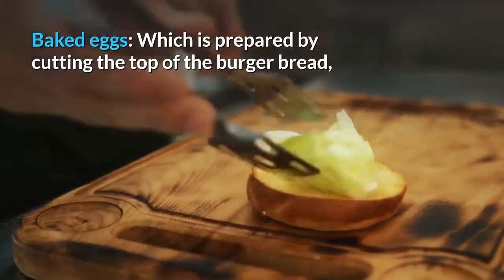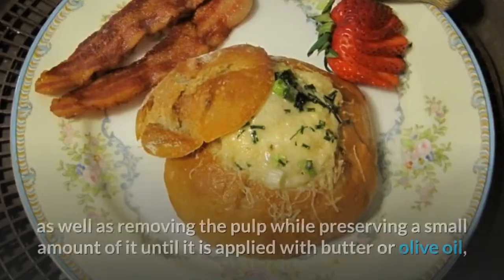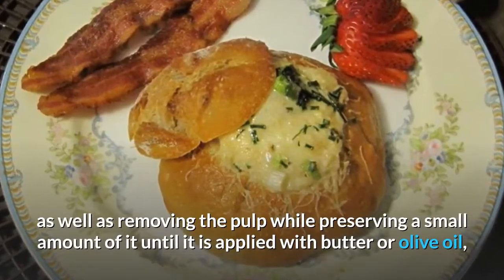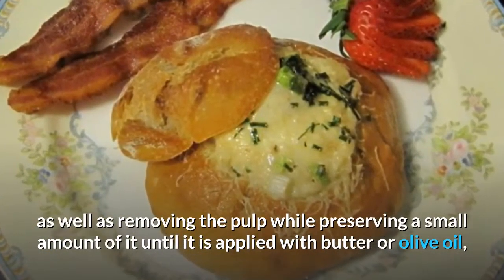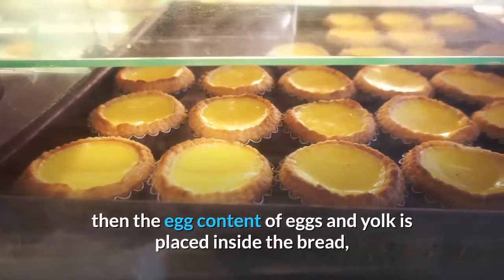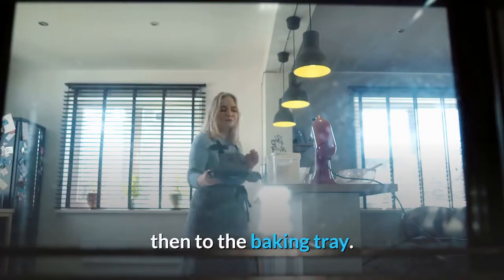Baked eggs, which is prepared by cutting the top of the burger bread, as well as removing the pulp while preserving a small amount of it, and then brushing it with butter or olive oil. Then the egg content of white and yolk is placed inside the bread. Then it goes to the baking tray.